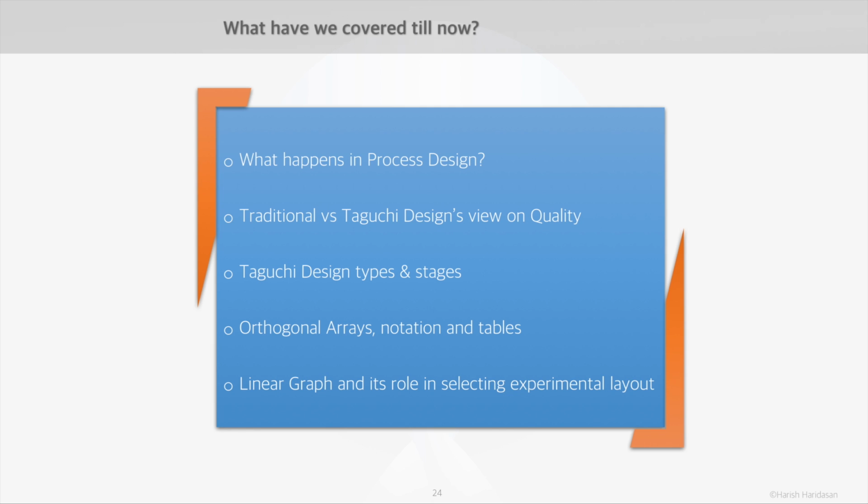So in the first video of this series, we got introduced to what goes into designing a new process or a new product. We looked at how Taguchi's design has a core belief that is different from the traditional view. We said that in Taguchi's designs, if the process mean deviates from the target, customer and producer start to incur losses even if the mean stays within specifications. We looked at the static and dynamic response designs and understood that the Taguchi's design goes through 3 stages: the systems design, the parameter design, and the tolerance design.